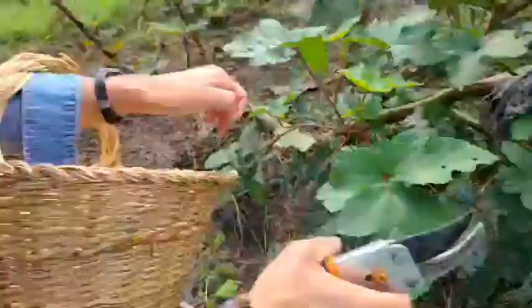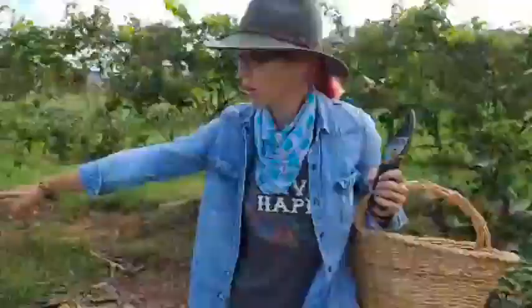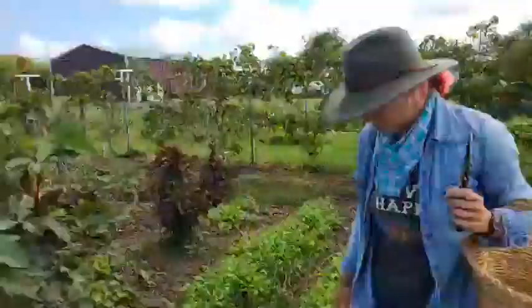Mm-hmm. And this would be a really nice green leaf that I could throw in a smoothie or a salad or some greens. Back up that way, that's some pretty, some more of that celosia I mentioned. I literally just sprinkled those seeds wherever they came up, they grew.